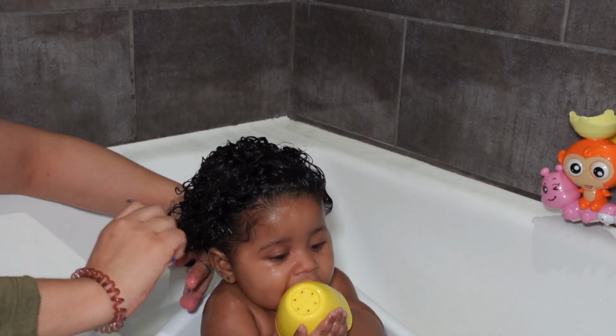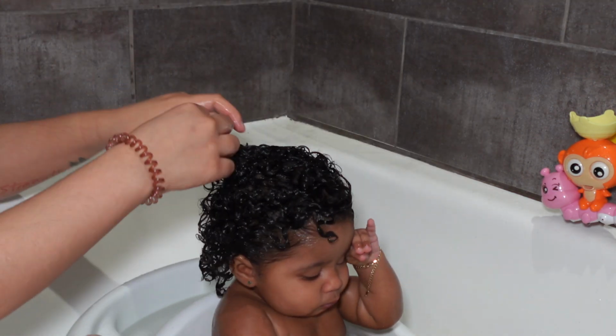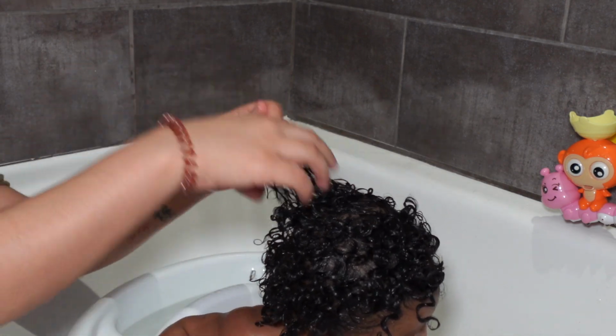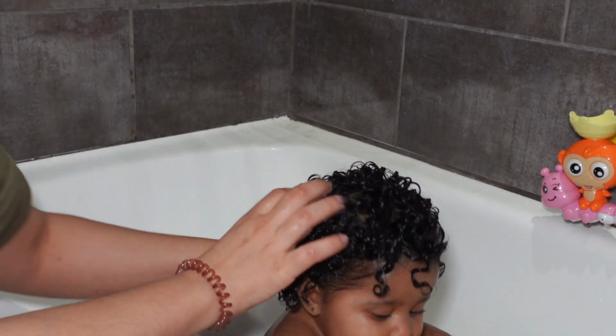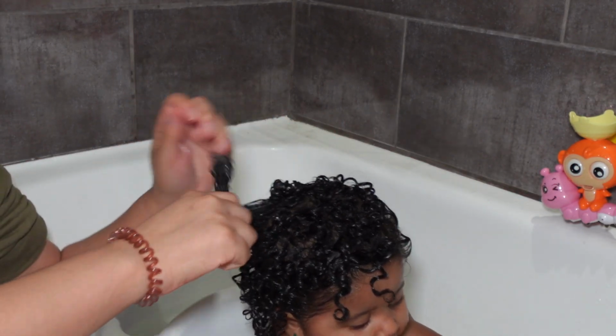I waited until she was a little older because I was kind of scared to use it when she was a newborn, because my daughter was born with a head full of hair. So I would just wash it with her baby wash and just call it a day. But now I'm detangling her hair with my fingers first because my daughter has very fine hair, but she has a lot of it. It's kind of like mine, where it's really thin strands and just a lot of the thin strands and just not thick, if that makes sense.